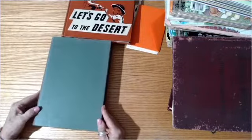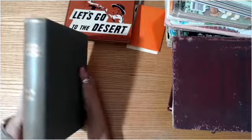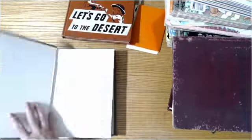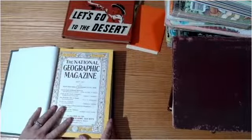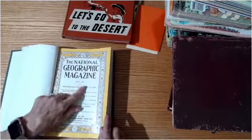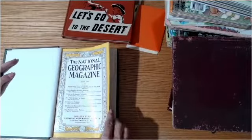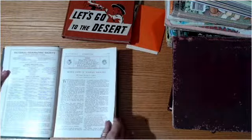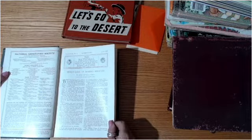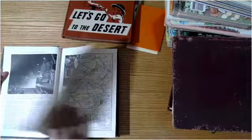So this is a good size book for an idea journal, if I decide to take it apart. It's really heavy the way it is. But it's in relatively good shape. Look, do you remember how that looks? It's July 1935, which July is my birth month, not 1935. So this has got several issues of National Geographic all in one book.